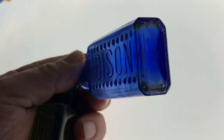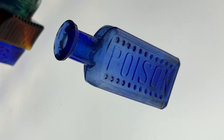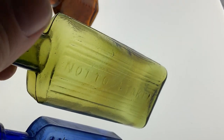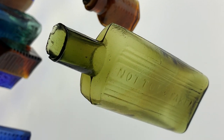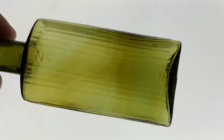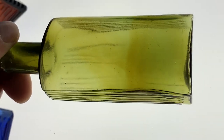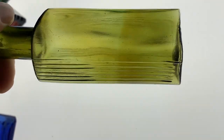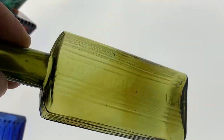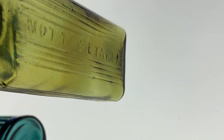Then we'll go with Rs for rectangular. This is a Canadian poison bottle. And this is a sheared rectangle bottle. Also got loaded with some nice amber swirls in there. Not to be taken.